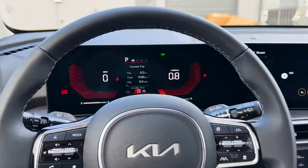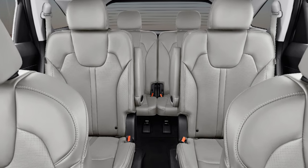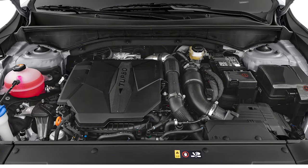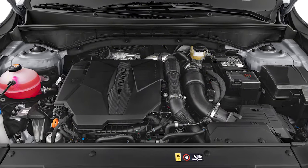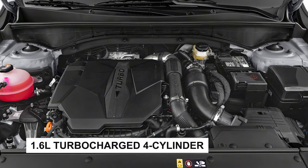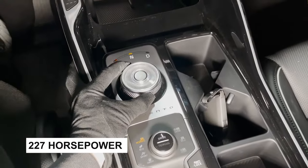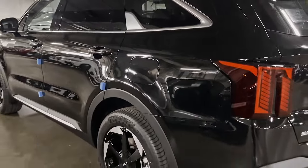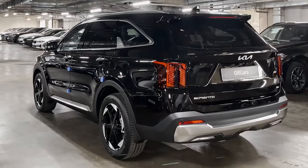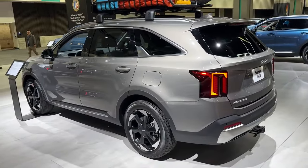The 2025 Sorento Hybrid is a three-row compact SUV that seats up to six passengers thanks to its second-row captain's chairs. Both versions in EX and SX Prestige trims feature a turbocharged 1.6-liter four-cylinder engine combined with hybrid components and a six-speed automatic transmission, delivering 227 horsepower. The EX model comes standard with front-wheel drive but offers an optional all-wheel drive, while the SX Prestige comes standard with all-wheel drive.